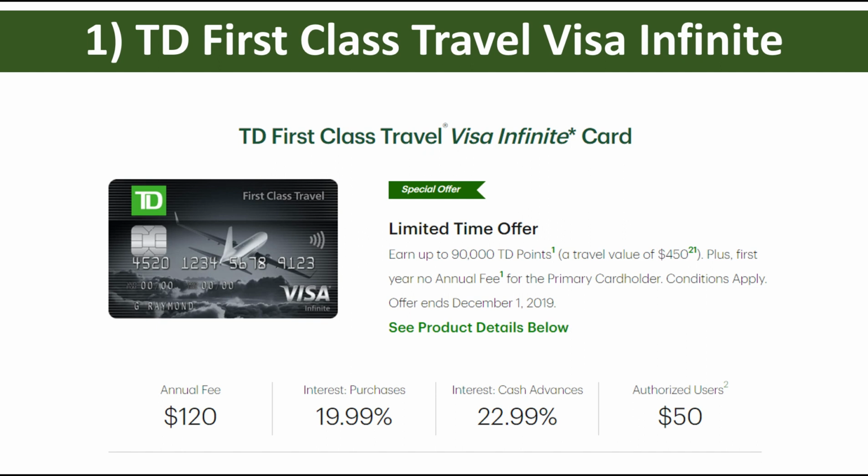There are, of course, some terms and conditions that you need to be aware of, and a lot of times they require the person who's just opened the card to spend a certain amount of dollars on the card before they get and earn those points. There's an annual fee of $120 to this card, but this fee is waived in the first year.